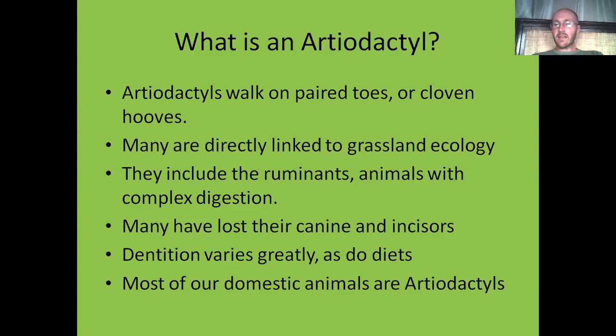You have everything from strict herbivores to carnivores in this group of animals. And most of our domestic animals are artiodactyls: camels, cows, sheep, pigs, goats. They're all artiodactyls, not horses, obviously.